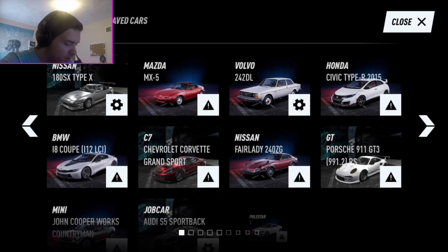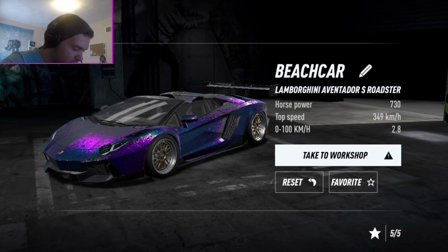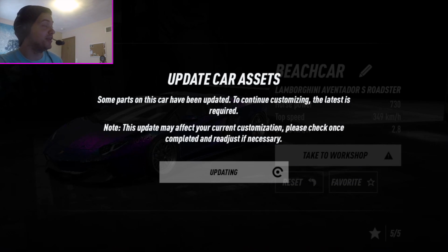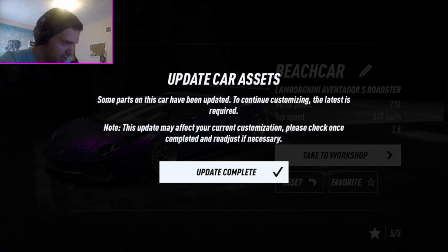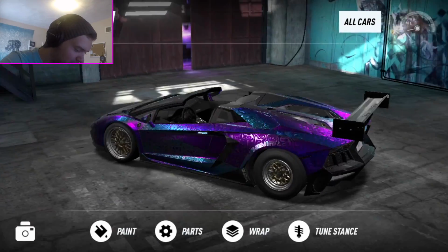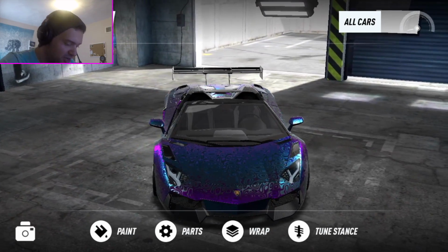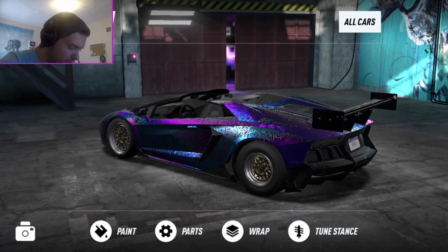All cars. Okay. I called this beach car Aventador S Roadster. Take the workshop. Update. The reason why I probably call this a beach car is I think I took the roof off. Let's have a look. Update complete. Yep. I also had a little bit of fun with the Damascus texture as well, which is interesting. It's a little bit like a FIFA YouTuber, but let's not talk about that.